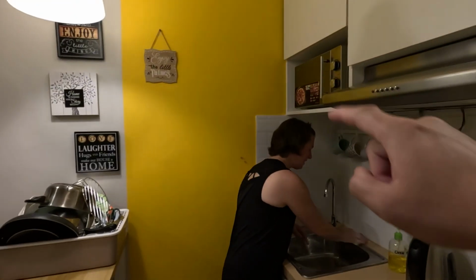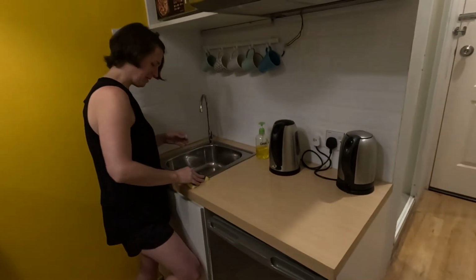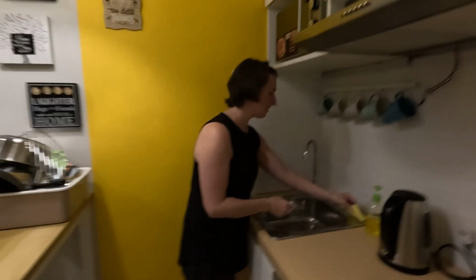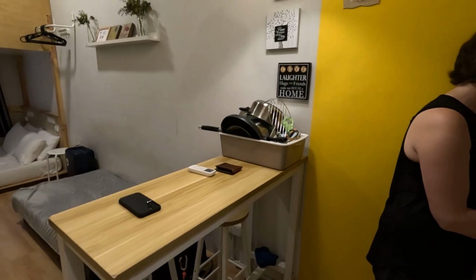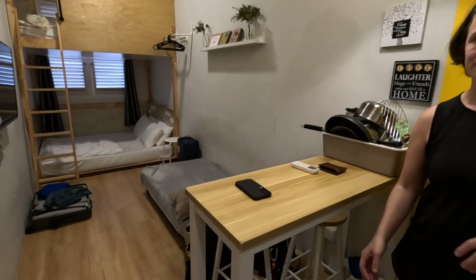So we've got a microwave up there. We've got a little fridge. There's a couple of kettles. We are currently missing the little portable stovetop to cook on, so they're bringing us one this evening. So that'll rectify that. And then there's pots and pans, cutlery, some plates and stuff. Not a lot of stuff, but the hosts have been really responsive. We asked them to bring us some extra stuff and they're gonna bring us some extra things tonight that we have requested.